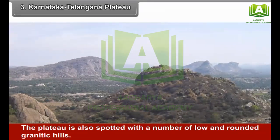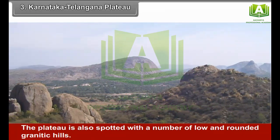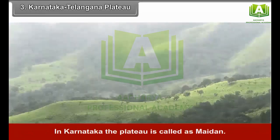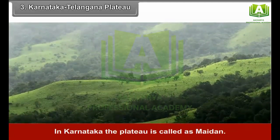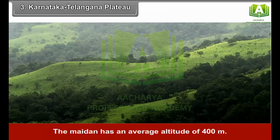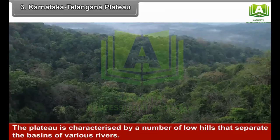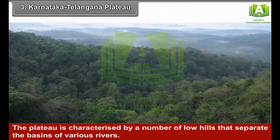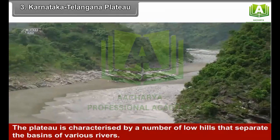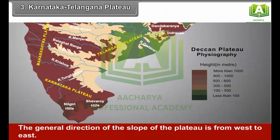The plateau is also spotted with a number of low and rounded granitic hills. In Karnataka, the plateau is called Maidan. The Maidan has an average altitude of 400 meters. The plateau is characterized by a number of low hills that separate the basins of various rivers. The general direction of the slope of the plateau is from west to east.